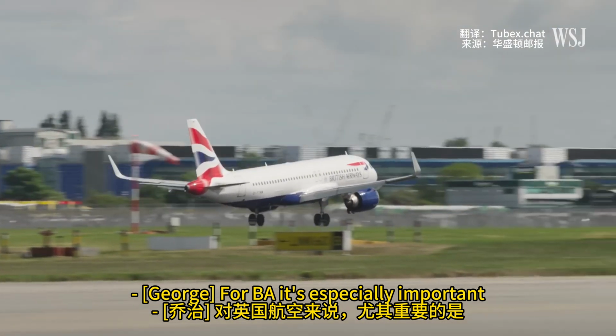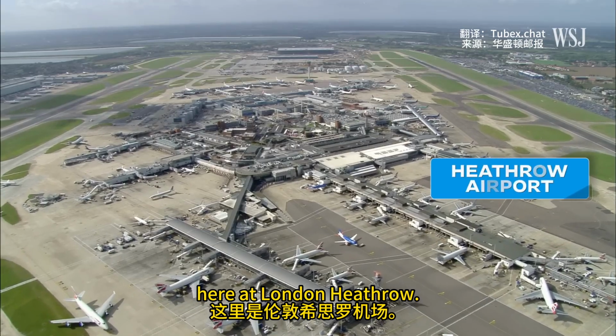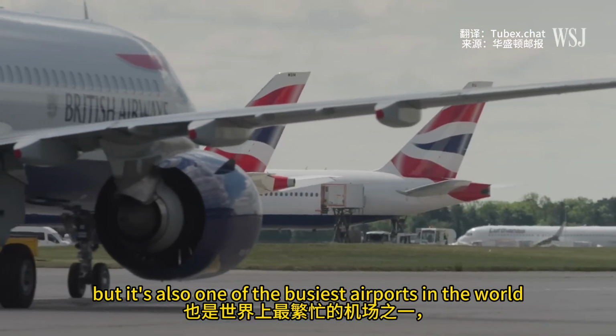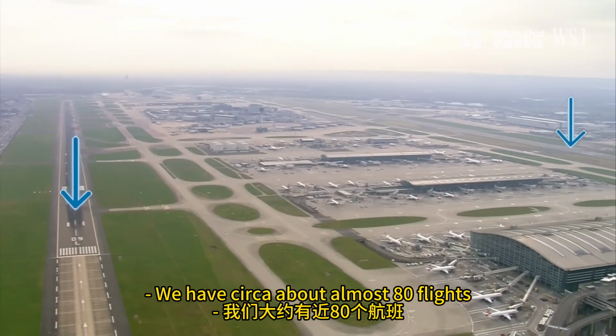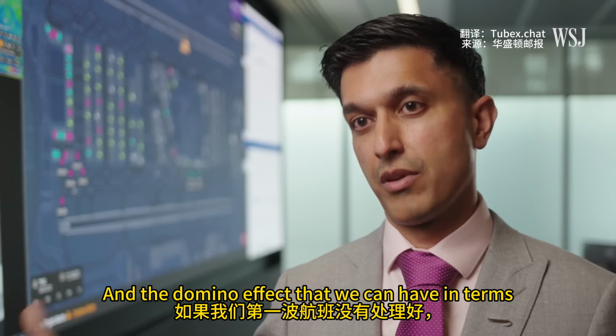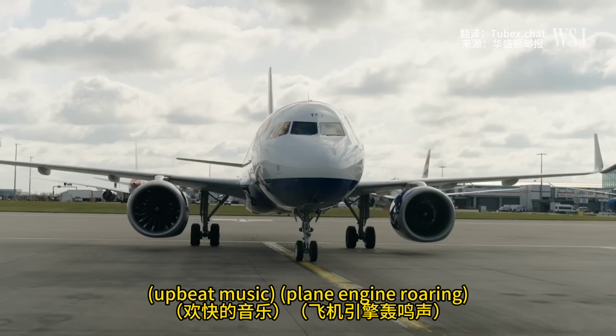For BA, it's especially important that their short-haul aircraft are turned around on time here at London Heathrow. It's not only the company's hub airport, but it's also one of the busiest airports in the world, with one runway for departures and one for arrivals. We have circa almost 80 flights departing before 9:30 in the morning, and the domino effect that we can have in terms of not getting the first wave right, we'll see that for the rest of the day.